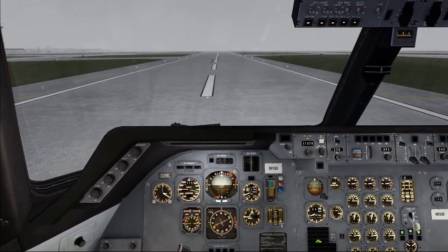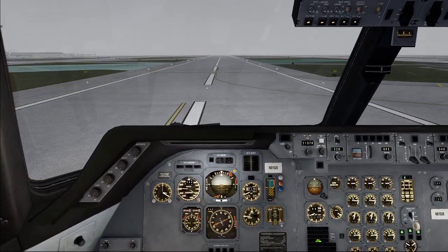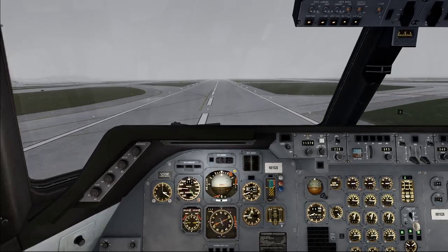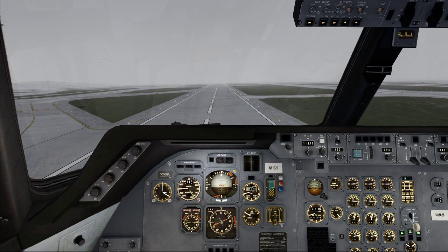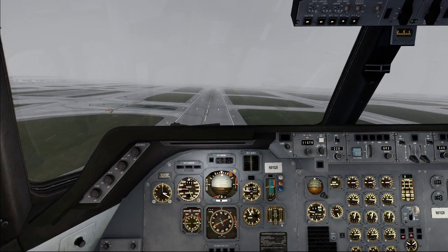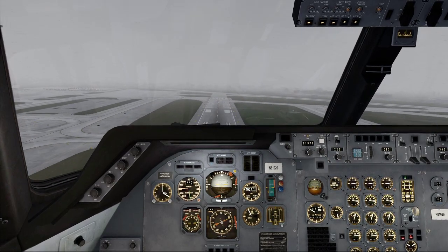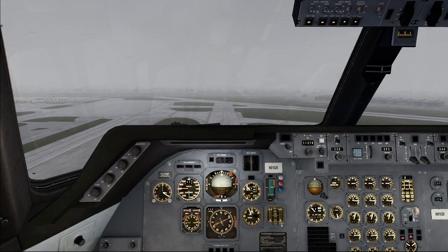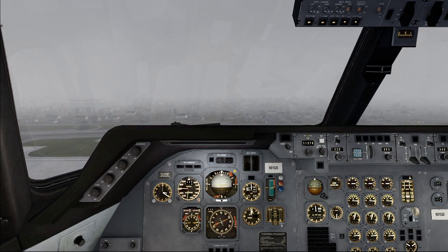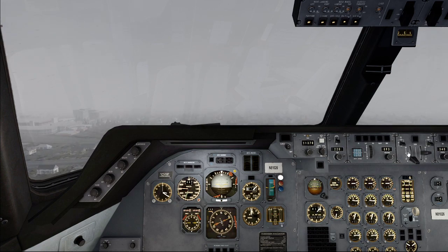There's V1. Rotates. Positive rate. Gear up. Flap speed. Flaps up. We're going to engage the autopilot.